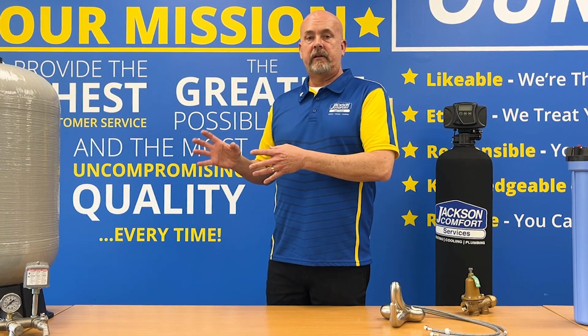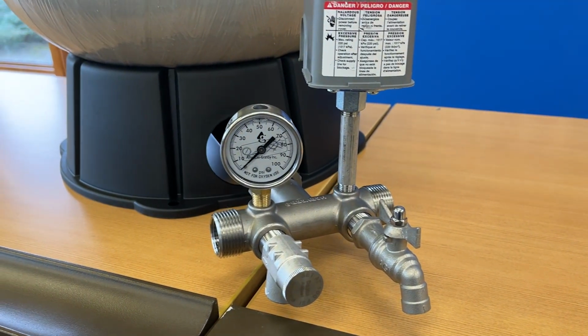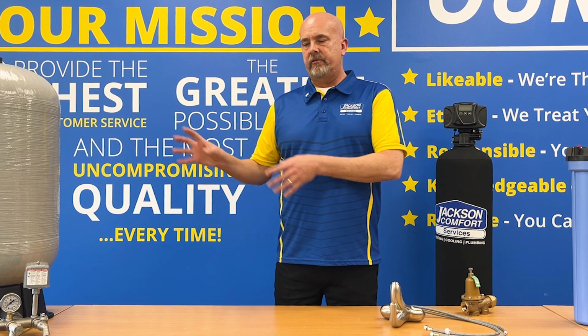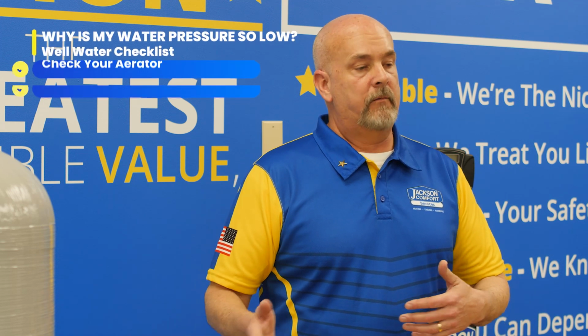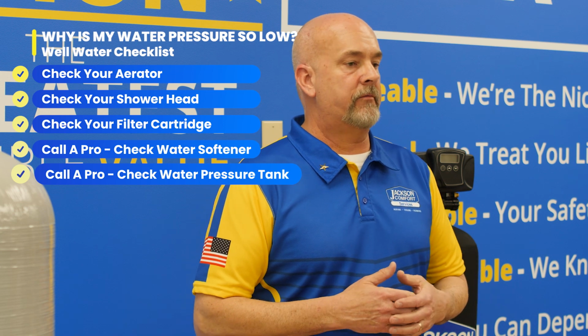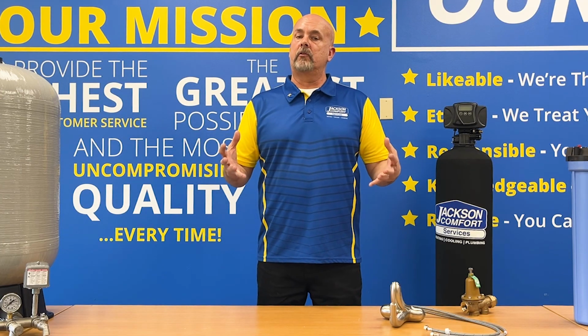As far as the actual water equipment that provides you with your water, the well pump, the pressure tank, inside the home, you generally see these types of devices. You'll see a pressure tank. A lot of those things that we handle at Jackson Comfort inside the home will need a professional diagnostic. Sometimes we have to run a little bit of a water test on the well and whatnot, but all those things can be done by a professional, especially if you're having a global issue.